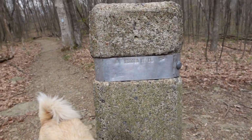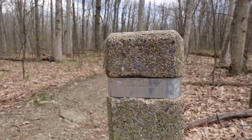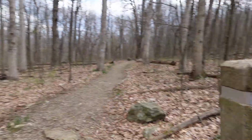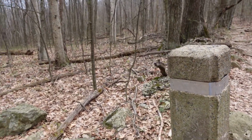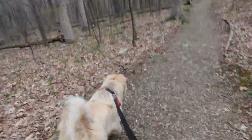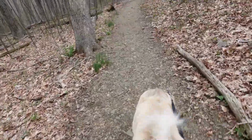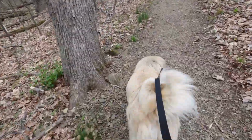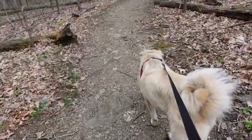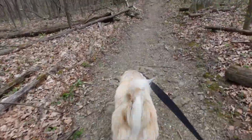Alright, we're at another marker already. So Traces Trail is that way. Matthew's Arm is 0.5 that way, but I think it's just a giant loop around it. So you want to go this way? Alright, we can go this way. And then we gotta go way back up the mountain to get back to the car. So we're probably gonna walk close to 3 miles on this.